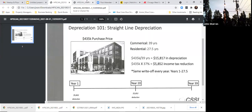$435,000 divided by 27.5 years is $15,817. That's a write-off, a guaranteed write-off each and every year. A write-off's only as good as your taxes. Not everyone's in the highest tax rate, but I put that here on purpose. We're assuming you're in the highest tax rate.